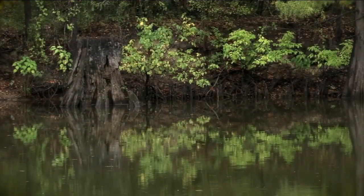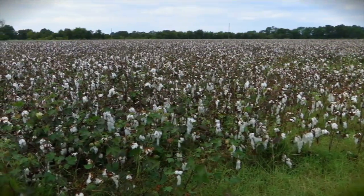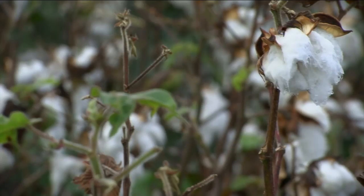So if you're not in a great hurry to get there and want to experience all the great little gems in between, this is the way to do it. Two-laning it through the natural state.